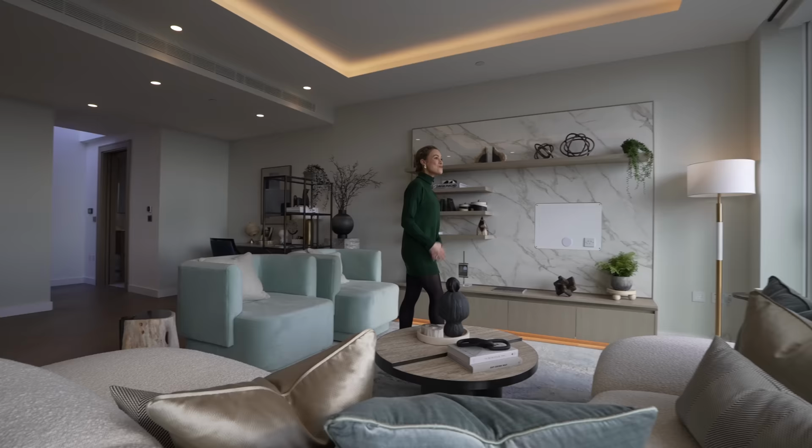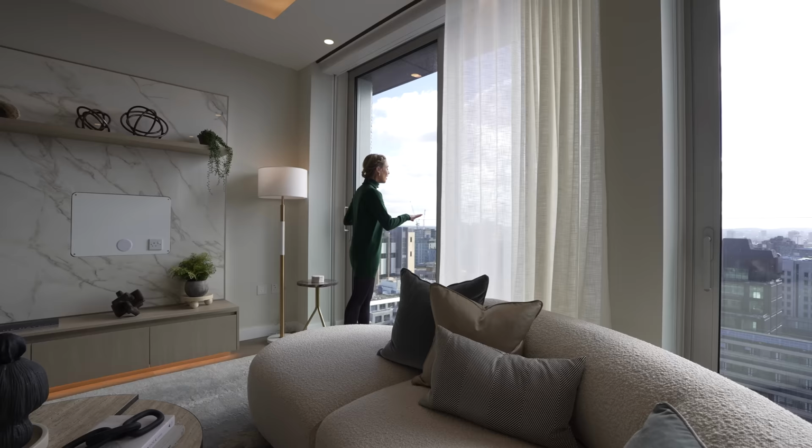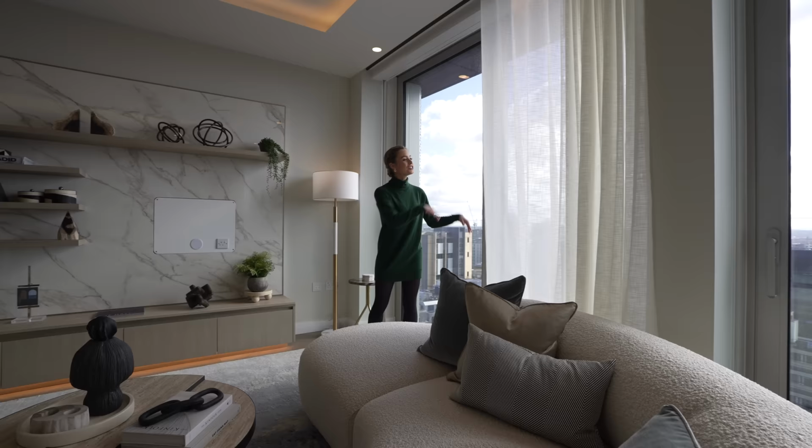which you get to see through these huge floor-to-ceiling windows that slide all the way open. So for those who are afraid of heights, don't worry, there is a little Juliet balcony here, but you might not want to look over too far. I personally love it. And these gorgeous curtains here to diffuse the light.